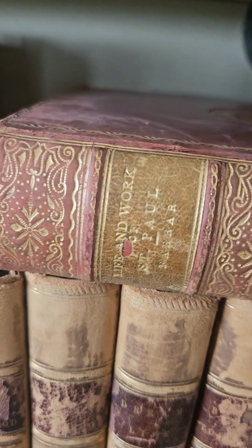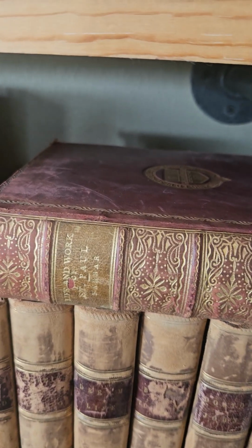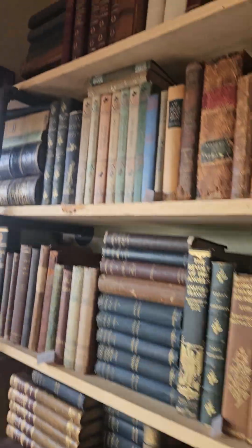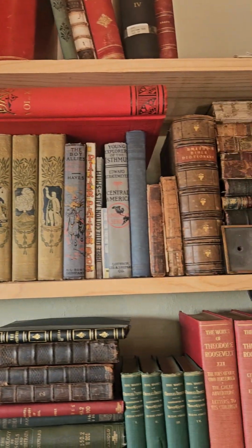Here's a pretty leather book, The Life and Work of St. Paul. Again, this last shelf I've been showing you, these will be listed here in the next few days. I list 30 a night. So the first 30, that's tomorrow night's auctions. This 30's the night after, then the night after, etc., all the way down.